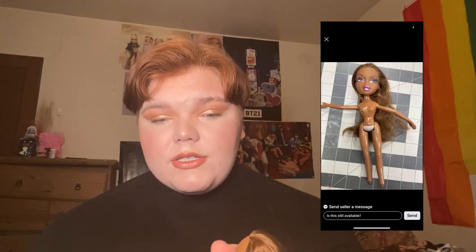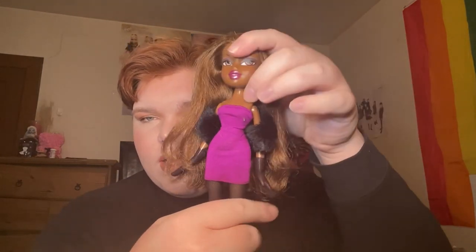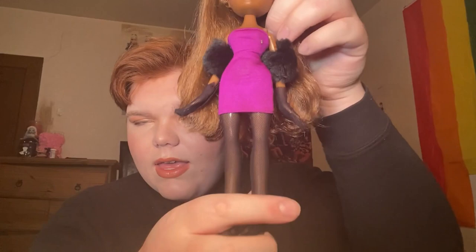And then another doll. Oh, wait. I got this doll off of Facebook Marketplace from a lady in Canada, I think. She was selling Flower Girl Sasha, so I was like, ooh. And I already cleaned her up and put her in an outfit. Here she is, I think.